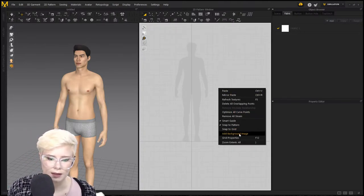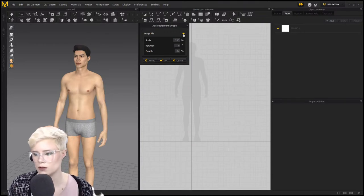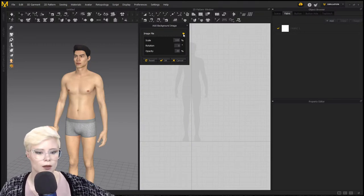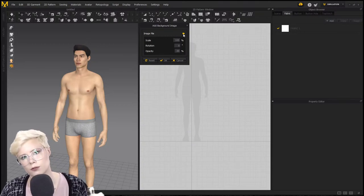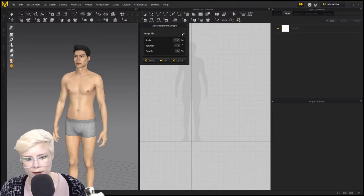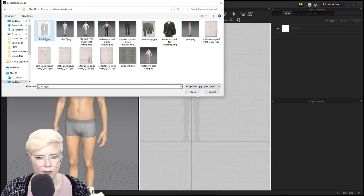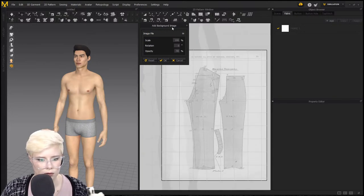To do this, I'm adding a background image. So right-click, background image. This is the best way to trace something that's similar to what you're working with. I know we had a question in our forum from someone who thought that the only way to trace a pattern was to bring it in as a texture. You can bring any JPEG in by just right-clicking, add background image, and then choosing your image. And I'm just going to go ahead and choose my image here, these walking trousers.